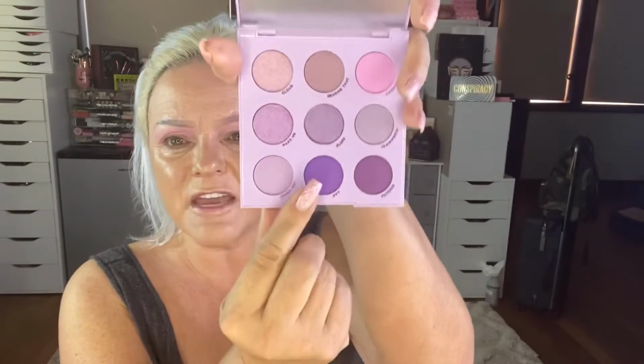Okay, now I am going to use this shade Iffy right in the crease. This is a really beautiful purple. It reminds me of the color Grape Soda in the Gerard Cosmetics lipsticks. Or like Grape Crush. The pigmentation on this is pretty nice. There is a lot of dust in the pan as I'm looking down. I don't really care about that, you guys know, but for a $12 palette, hi. Hard to get mad at that, right?